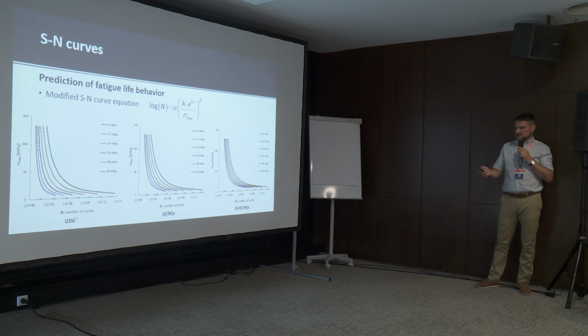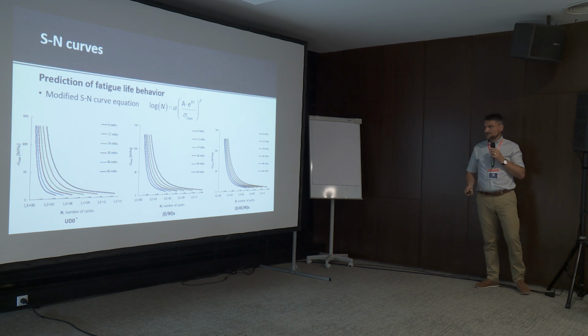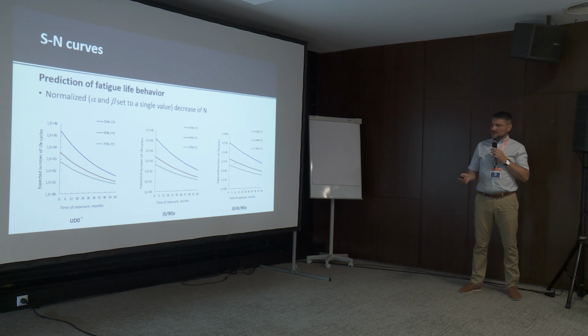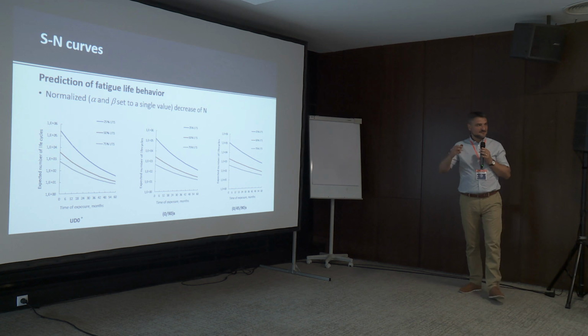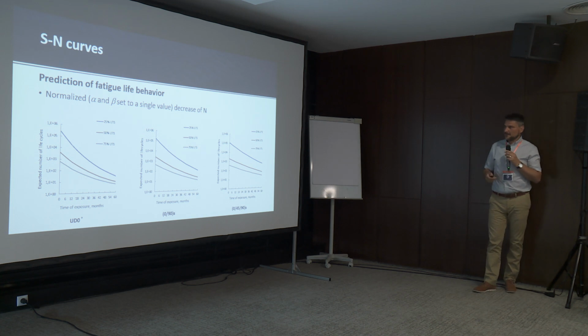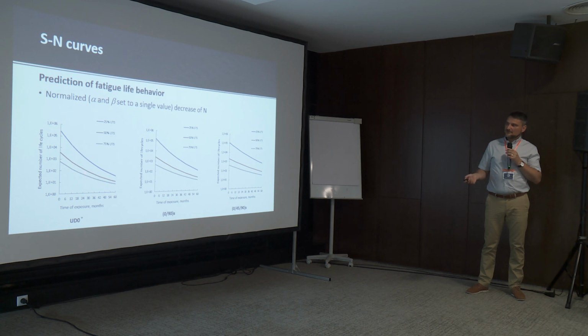You can see all the fiber layout configurations exhibit very similar behavior. If we normalize all of that, by which I mean I choose a single value for the material parameters alpha and beta, then for different fiber layout configurations and the percentage of ultimate tensile strength that the real construction or structure has to endure, we can have these predictions of decrease in fatigue life expectancy in exploitation.